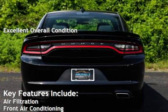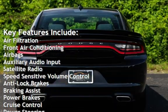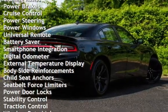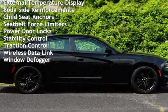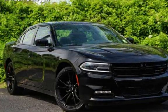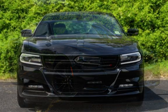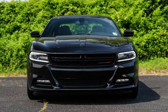Key features include air filtration, front air conditioning, airbags, auxiliary audio input, satellite radio, speed-sensitive volume control, anti-lock brakes, braking assist, power brakes, cruise control, power steering, power windows, universal remote, battery saver, smartphone integration, digital odometer, external temperature display, body side reinforcements, child seat anchors, seat belt force limiters, power door locks, stability control, traction control, wireless data link, and window defogger.